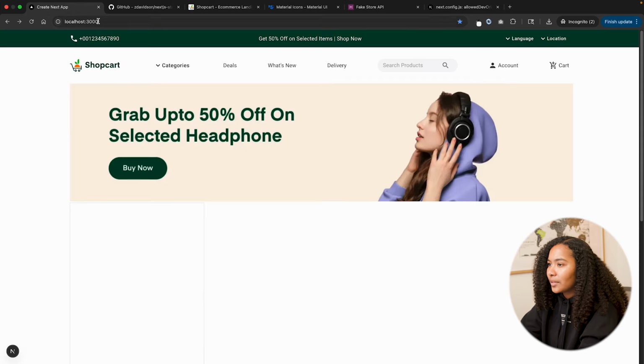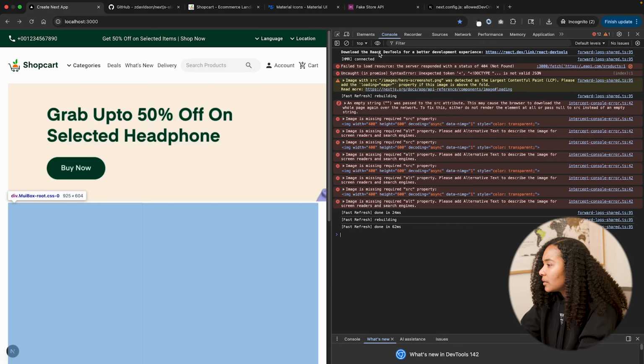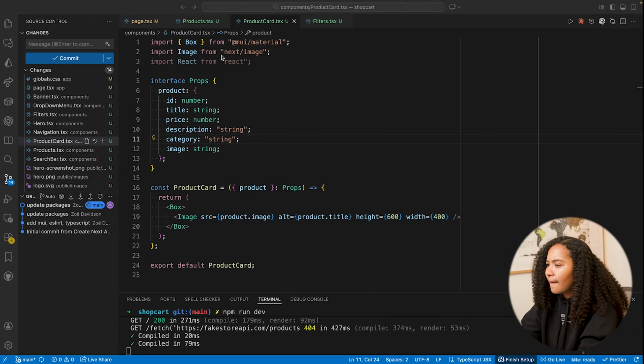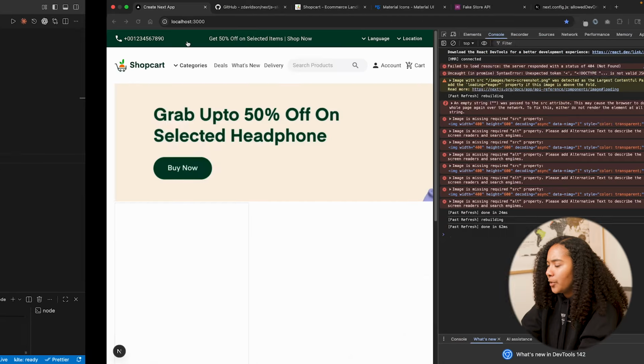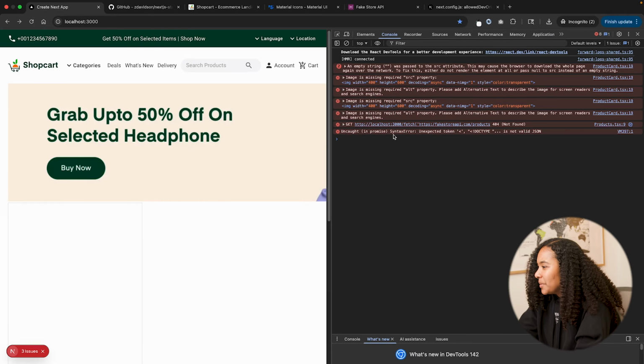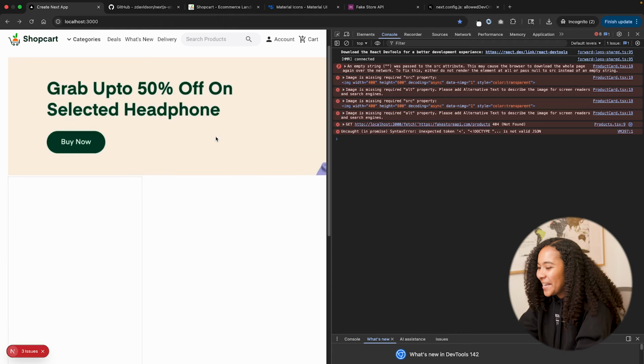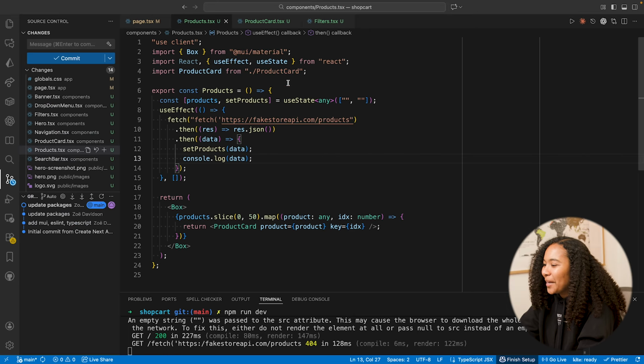Let's take a look at what it says in the console log. Did I have a console logging still? I do. Okay. Refresh. Ooh, image is missing required alt property. Okay. Missing required source property. Okay. So not working so great yet, but we'll get there.